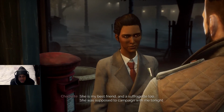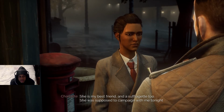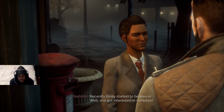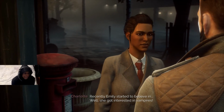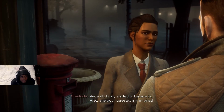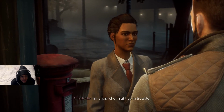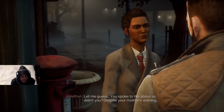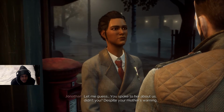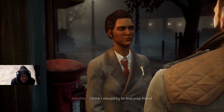She is my best friend, and a suffragette too. She was supposed to campaign with me tonight, but hasn't turned up. Have you any reason to be worried about her? Recently, Emily started to believe in... well, she got interested in vampires. I'm afraid she might be in trouble. Let me guess. You spoke to her about us, didn't you? Despite your mother's warning. I think I should try to find your friend.